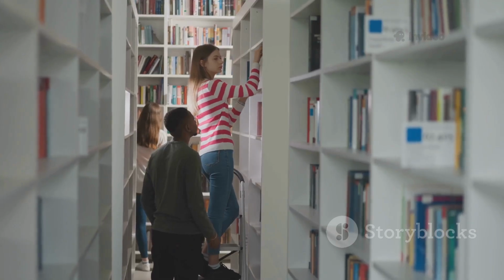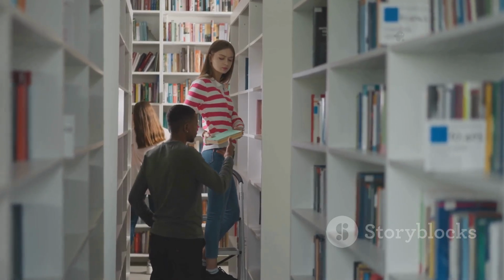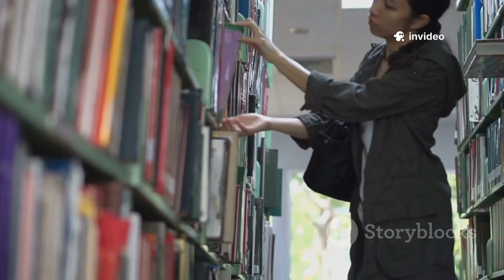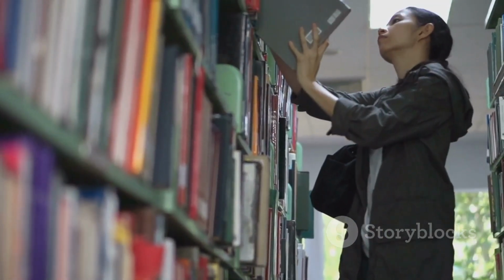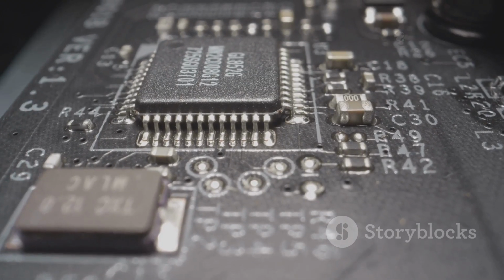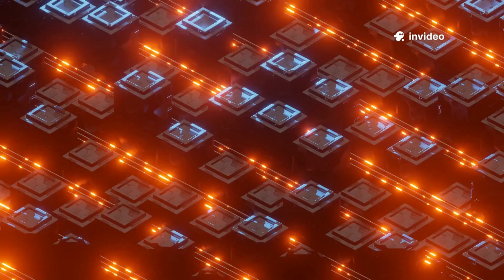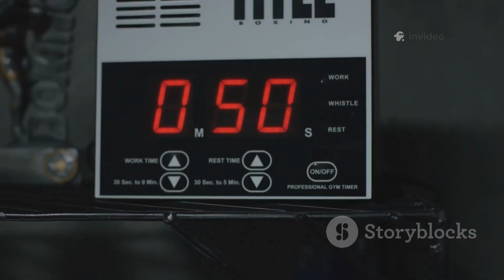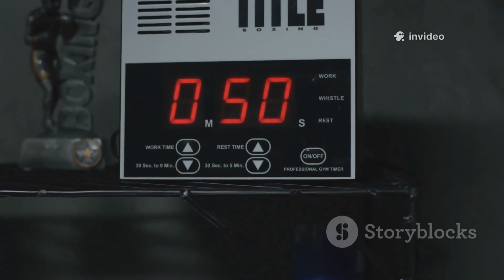An SSD, on the other hand, handles this completely differently. Using that same library analogy, an SSD is like having a magical librarian who knows exactly where every sentence is and can teleport directly to it. There's no walking, no flipping through pages. When your computer asks for a file, the SSD's controller knows the exact address of the data in its memory chips and can retrieve it almost instantly. This is because accessing data electronically is thousands of times faster than accessing it mechanically. The access time for an SSD is measured in microseconds, while for an HDD, it's measured in milliseconds.